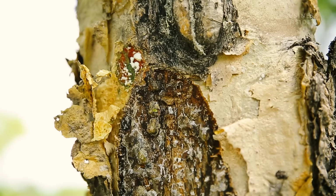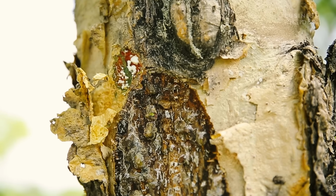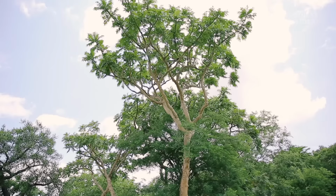So every time people go there and make wounds and then collect the sap, that doesn't give enough time to rest for the tree and heal itself. So one of our findings is this tree is really under a threat.